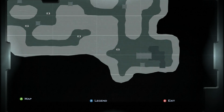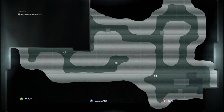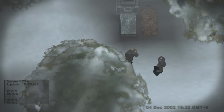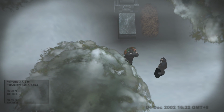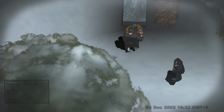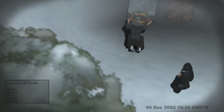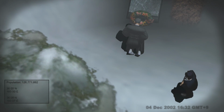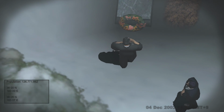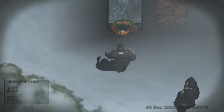You must make your way through some very tough security and bypass a lot of electronic surveillance in order to access the castle undetected. You might need to take out the power grids to the alarm units. The whole area is studded with tripwires, guards, substations, alarm units, guard towers, etc. Strategic planning is extremely important. All their systems are on high alert, so consider your moves in there.